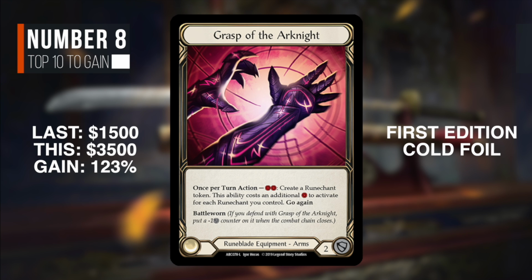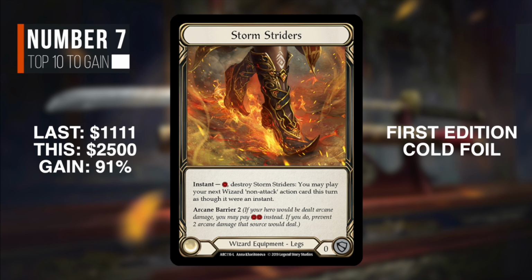And Grasp of the Arknight, again, a Runeblade card. All the legendaries are moving, though. And at number 7, we've got Stormstriders here, another legendary, another first edition cold foil from Arcane Rising. Last week sitting at $1,111. This week we're seeing it at $2,500. That's a gain of 91%.